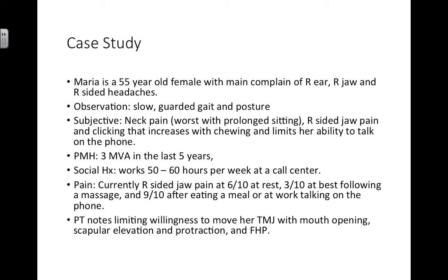To help with this, we're going to talk about a case study as we go through the lecture today. We'll say our case study is about Maria. She comes in, she's a 55-year-old female. She is mildly overweight. She has that slow, guarded gait and posture, really just kind of slow with her movements. Her main complaint while she's talking with you is she's having some right ear, right jaw, right-sided headaches, also a little bit into her neck as well.